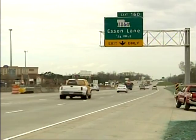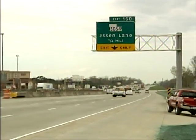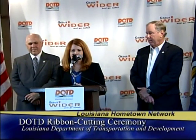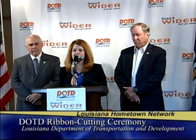73,000 travelers a day travel this corridor. It's going to help ease the transportation of people who travel this corridor from point A to point B. It's also going to provide a safer commute, not only faster but safer, and it's just going to improve the quality of life for people. Instead of being stuck in traffic and congestion, they're able to spend more time with their families. The opening of the I-10 project, the widening project from the I-10, I-12 split to Siegen Lane.